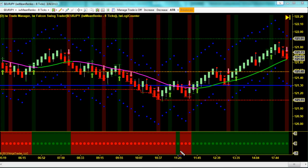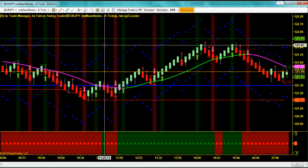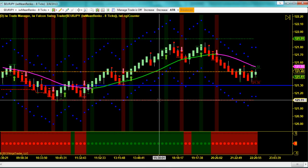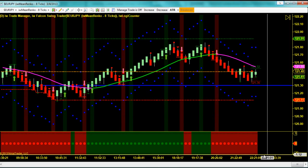Remember, we're going to want to try to take trades that are easy for us to profit from, and that's the best way to make money. So patience is key, and we're going to wait for this pair to wake back up again after its giant drop. So let's check out the Aussie yen and see if there's any difference there.